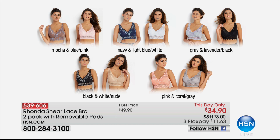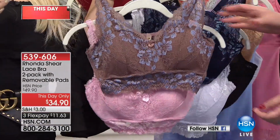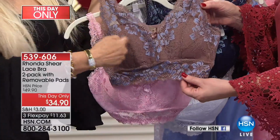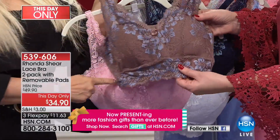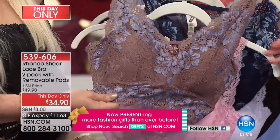Well, this is what we call cross-dyed. The way that this is done, the lace is cross-dyed. You don't need to know about all the technical aspects, but it's really hard to accomplish. So we love the way the lace just meanders around your bust line, yet you have no underwire and no hooks and eyes. So know that this is pure comfort.